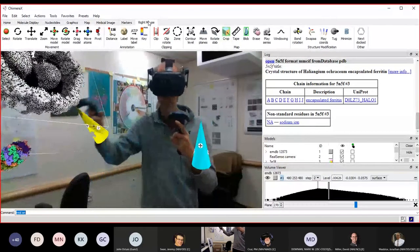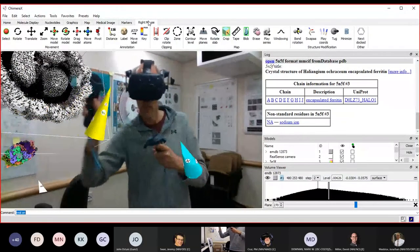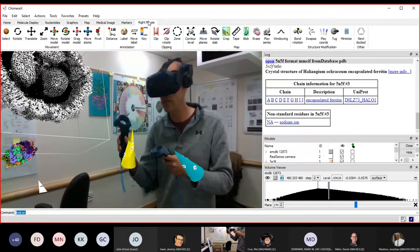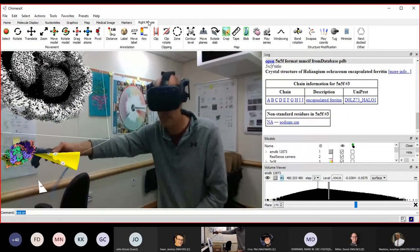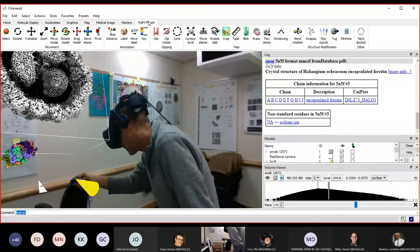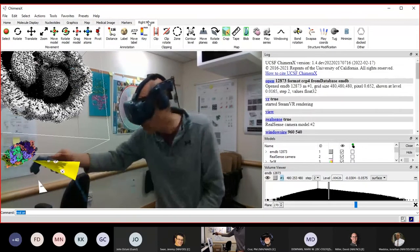So instead, I usually end up assigning, let's see if I can show you, the thumb button. There's a thumb button here for these new modes. So I'm going to assign the thumb button to one that lets me just point at this model and move it without moving the EM data. It's called drag model. Boom, I do that. I point at it.